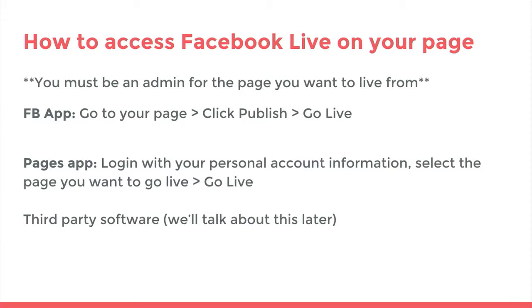You need to do it through your phone. You can't Facebook Live from your computer. So you just need either the Facebook app, which I'm sure everybody has, or also the Pages app, which is very similar to the Facebook app, but it's just easier to access your pages. It's free, it's in the App Store, it's in the Google Play Store. And so all you have to do is literally go to your page, click publish, just like you were creating a status, and then go live.